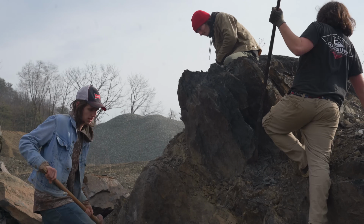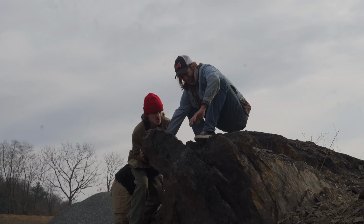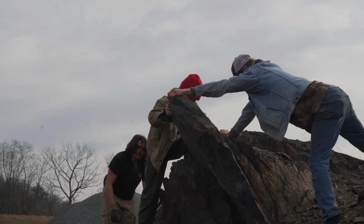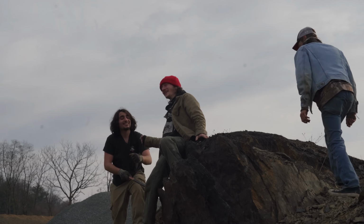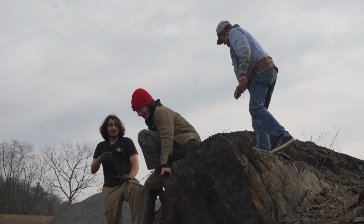Zach, move, because if this thing falls. So there's 2 rocks there. 3, 2. Oh, did you pop that? Yes, boys, that is how it's done. Nice work. Hell yeah, man. Fuck yeah.